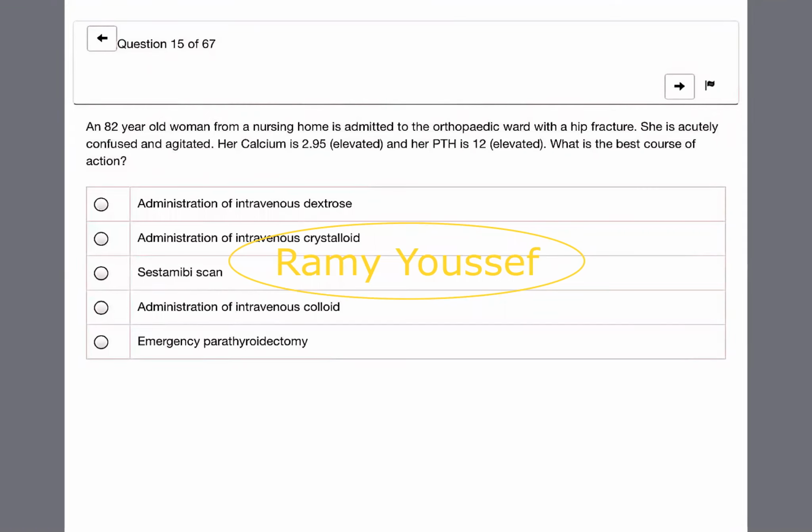Administration of intravenous dextrose, administration of intravenous crystalloid, sestamibi scan, administration of intravenous colloid, or emergency parathyroidectomy. So administration of intravenous crystalloid, B. It's the same answer for all hypercalcemia. The calcium is not so high, just 2.95 with the normal around 2.2, and you want to start with intravenous crystalloid or intravenous normal saline.